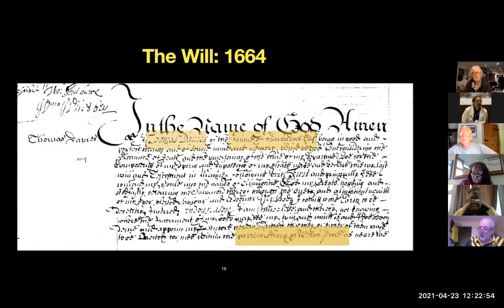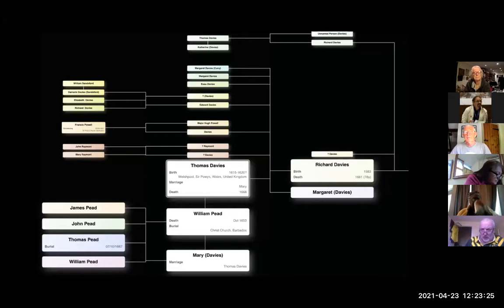The will itself is a marvelous document, really, because it runs to 8 pages long. It has 2 codicils, 2 amendments to the will, and it names 58 people in it, either as people who have been given bequests or are witnesses to the will or are executors. 23 of those 58 people are family members. And so, from the will, it's possible to create Thomas's family tree. This is my first attempt at it.